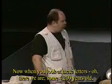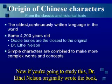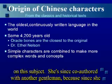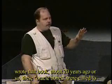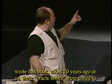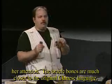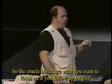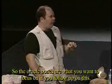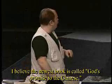Now, when you take a look at these letters, some 4,200 years old, give or take, okay? Now, if you're going to examine or study this, Dr. Ethel Nelson was the one who originally wrote the book on the subject. She's since co-authored it with another gentleman, because since she wrote that book about 20 years ago or so, they discovered these oracle bones, or they were called to her attention. The oracle bones are much closer to the original Chinese language, and the argument is much more profound than what I'm going to show you here. So the oracle bones are what you want to focus on if you want to follow up on this. I believe the newest book is called God's Promise to the Chinese.